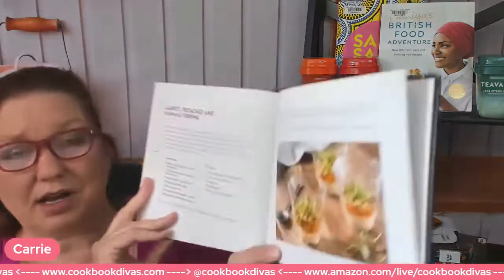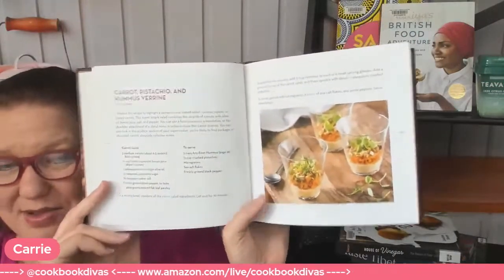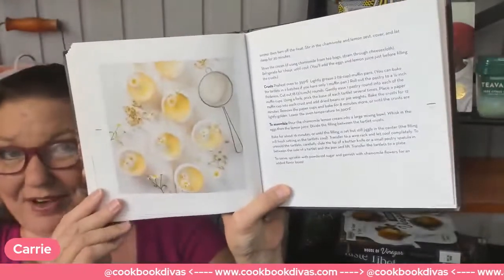Carrot, pistachio, and hummus verrine. Okay, so it's like a terrine, but it's a verrine. So it's in a base? I don't know. Beef tartare and marinated mushroom verrine. Very pretty. Okay, I'm going to start skipping ahead. Ooh, lemon tartlets. Very French. Very classic French.